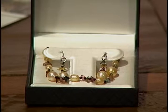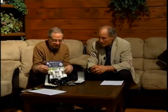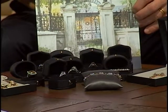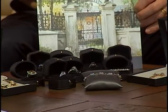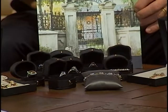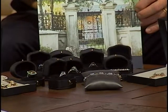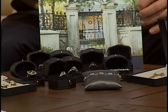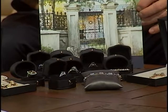We also have several different lines that are very well known throughout the country. This line is called Southern Gates, and it's in sterling silver. This artist is in Charleston, and they have taken the old iron gates, the historical gates in that city, and designed a line of jewelry around it. Very affordable, and something that everyone loves.